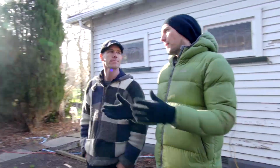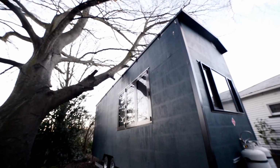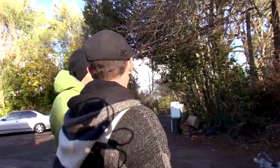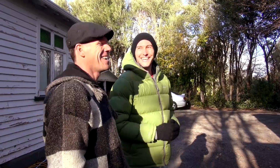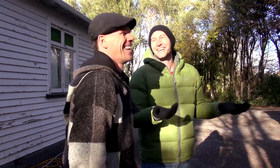So, off the bat, when you're making a decision to build an 8 metre long tiny house, that does make it a bit more complicated for moving and towing and that sort of thing. So, why did you decide to make it 8 metres long? Because 6 wasn't long enough. It was just like, well, if you're going to go 6, let's go 7. Well, actually, let's just go one more. Where do you stop then?